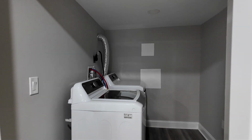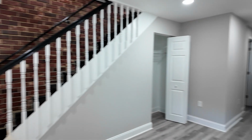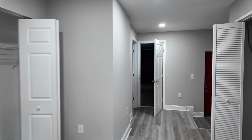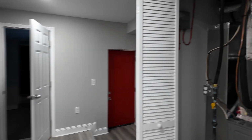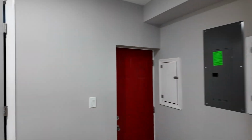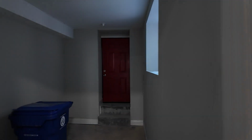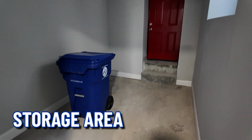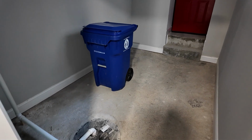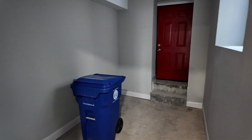The washer dryer is down here, which is nice. It has its own designated area. And then you come back here. All the appliance, all the mechanical stuff is updated and brand new. It has this nice storage area. This is where the sump pump is and everything, but this leads right out the back. So this is a nice little storage area. I like how they've done that.